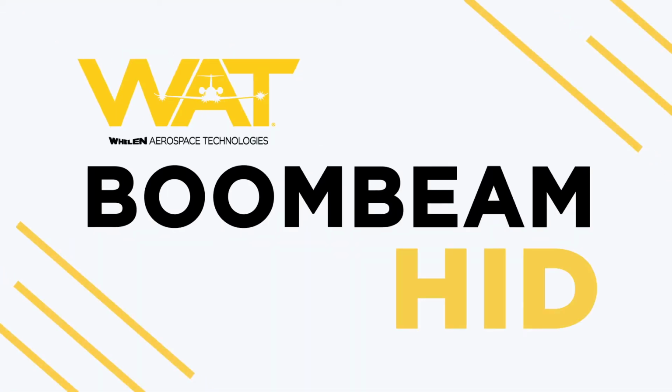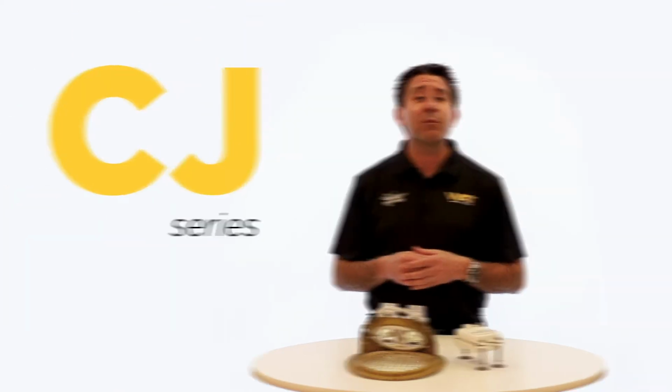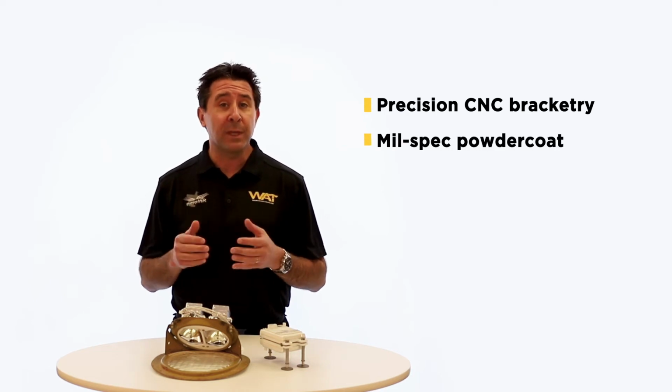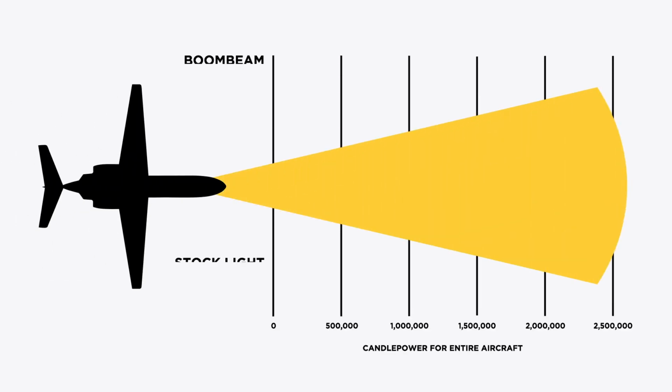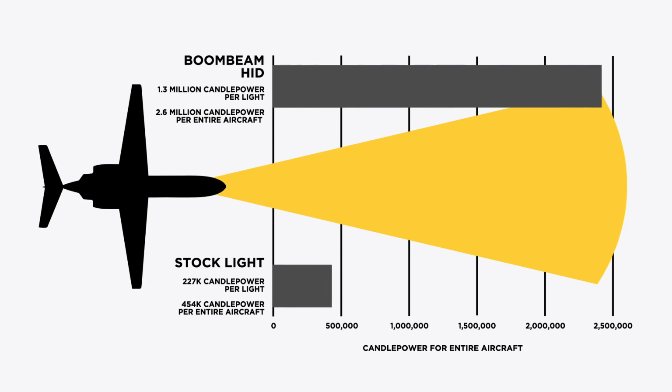Next, we'll review the Whelen Aerospace BoomBeam HID lighting system. The belly landing light system for the CJ Series features precision CNC bracketry, mil-spec powdercoat finish, and Whelen Aerospace patented dual light technology. The dual 85-watt lights fit in the same footprint, produce minimal heat, and deliver 1,300,000 candle power per each assembly. This translates into over 2.6 million candle power for the entire aircraft.